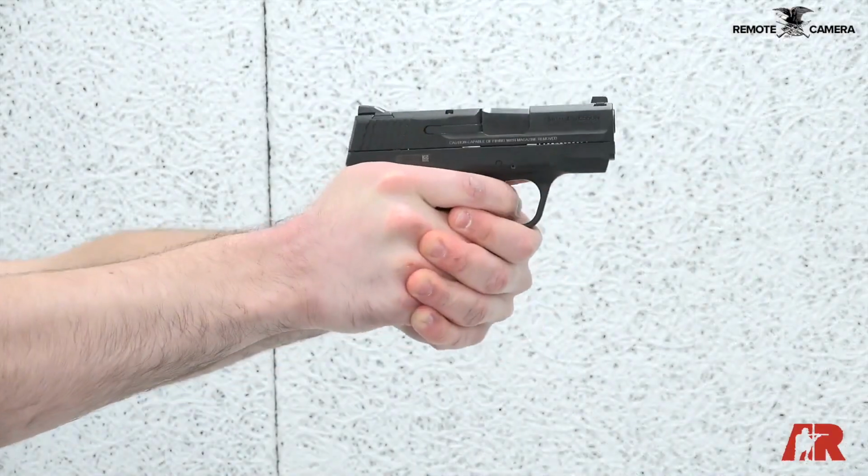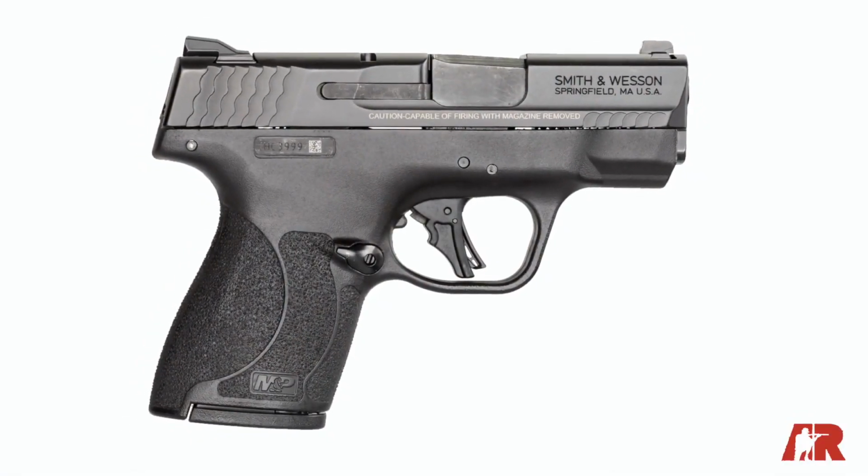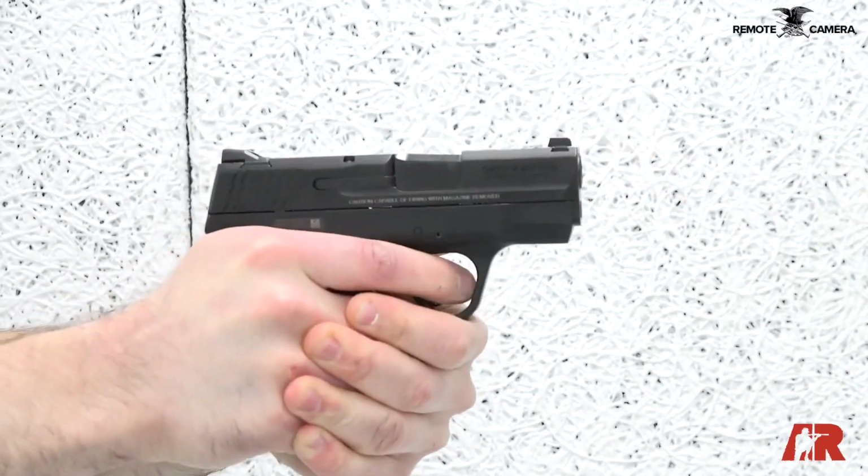Anyway, look how close it is compared to the regular Shield. Dimensionally, it's the same other than just a little tiny bit thicker in the grip, which for me, I'll like because I have XL hands, and the regular Shield in 9mm especially feels a bit too thin to me.